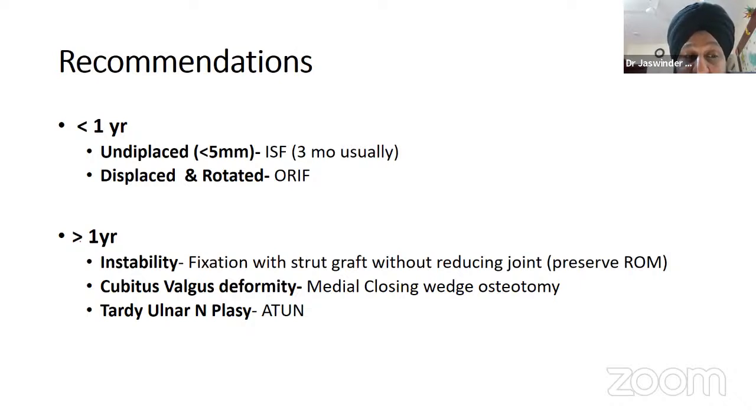And then after 1 year... So this is again something which you have to be a bit careful about. I think for us, after 3 months is the gray area. But between 12 weeks and 3 months, as yet in the literature, there's not enough evidence to say that you should go ahead and fix all of them.